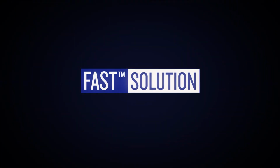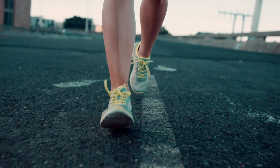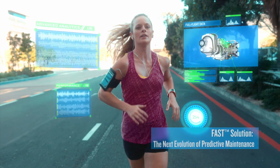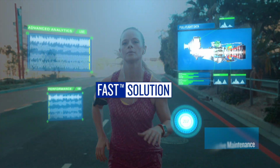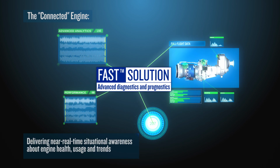The world of aviation is changing at a phenomenal pace. And in this race, Pratt & Whitney Canada is giving customers a head start with FAST, a turnkey solution that goes beyond diagnostics and prognostics to give you a fully connected, data-driven engine. Through advanced and proactive engine health management, FAST can evolve the way you run your business.